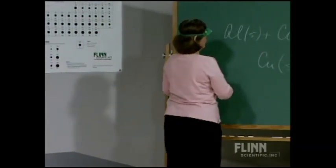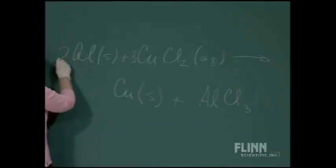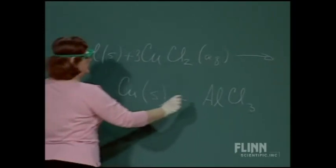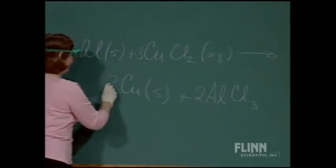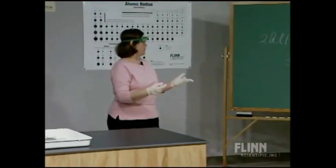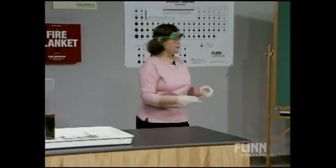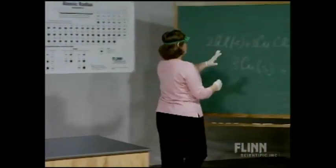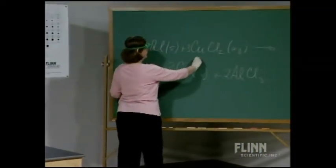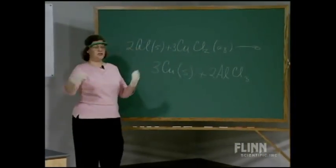And so in order to balance that, we're going to need 3 of these, and 2 of these, and 2 of these, and 3 of these. So we have 2 moles of aluminum, 3 moles of copper chloride, 3 moles of copper, 2 moles of aluminum chloride produced. Now, it looks like the chloride ions aren't involved in this reaction because they're just dissolved in the solution.